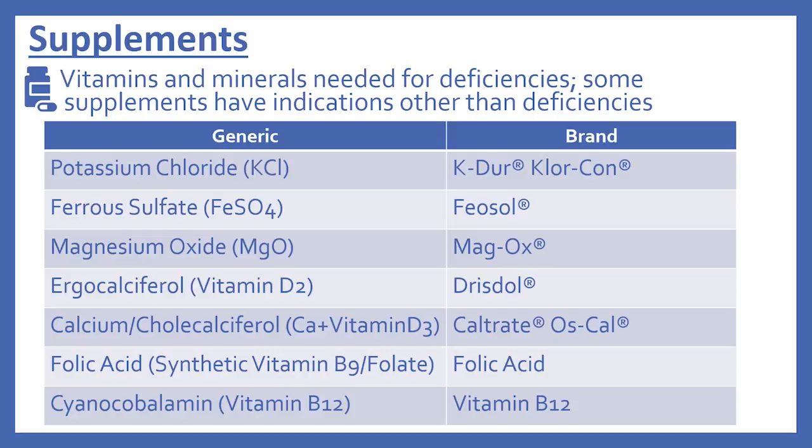And then there's folic acid. This is a synthetic vitamin B9, which is folate. And there's not really a brand on that one, it's just folic acid. And the same with the last one, cyanocobalamin, it's vitamin B12, not really a brand name on that one.